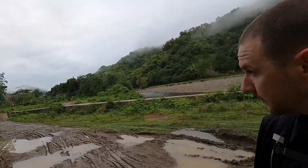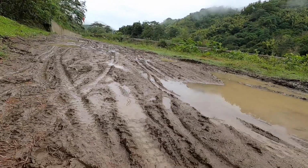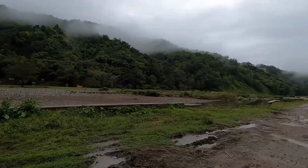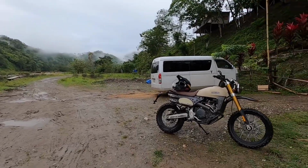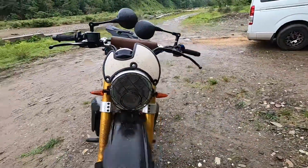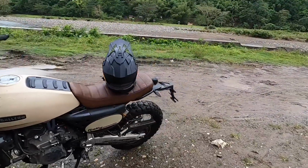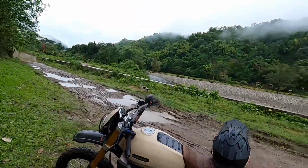And I'm taking the bike out to explore some provincial roads and some muddy roads and some river crossings. See how it handles. So far, I'm very impressed. It's a great bike. It's a lot of fun. They are not yet for sale in the Philippines from a dealer, but they are going to be soon.